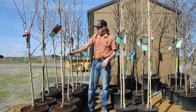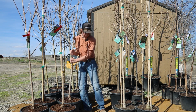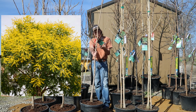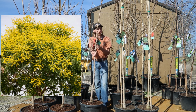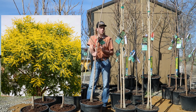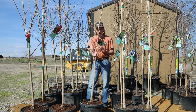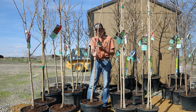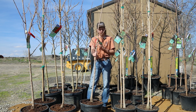And then another flowering tree over here. These are in 10 gallons. This is the golden rain tree, and these bloom in the summer. So if you're looking for some color interest later in the year, a lot of trees that flower do bloom in the spring. These bloom later. These grow 30 feet tall by 30 feet wide. They're a fairly round shaped tree.